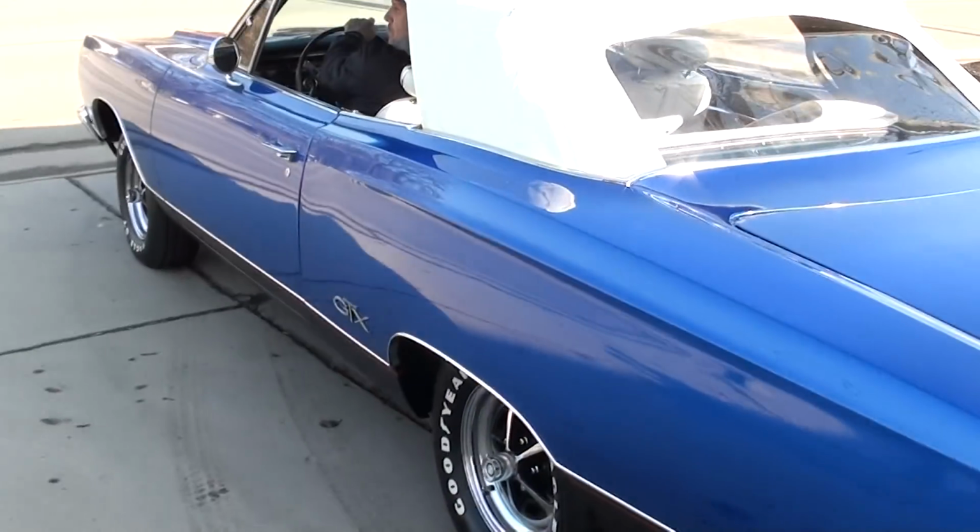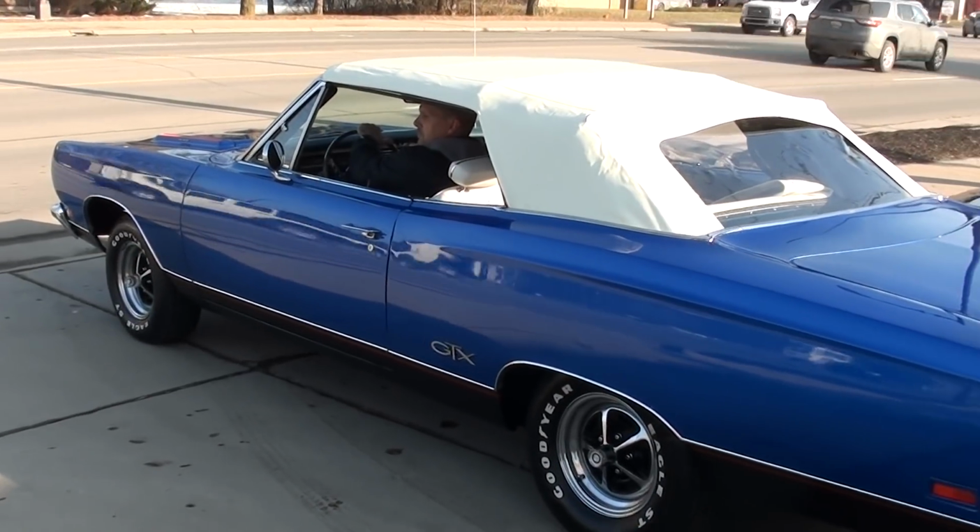Gotta get a better look at that color in the sunshine. It's a pretty color combo.